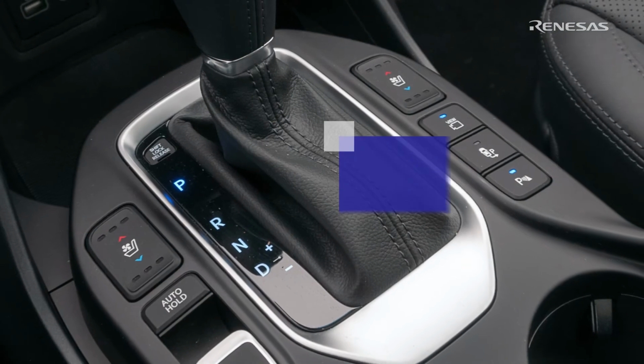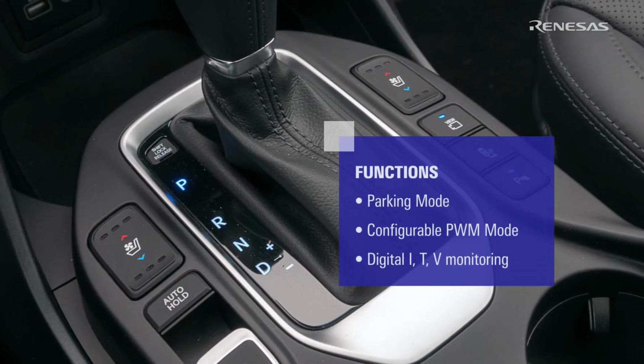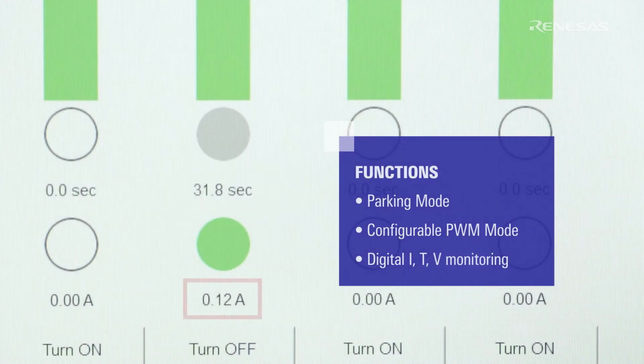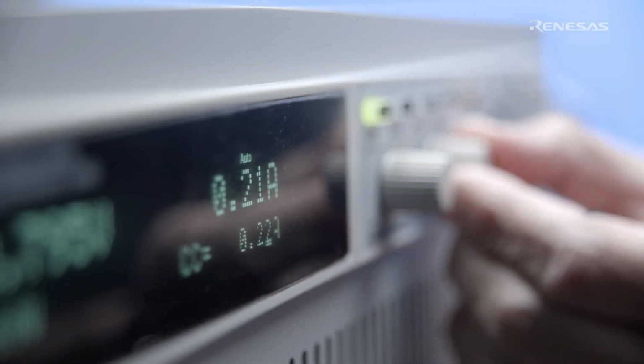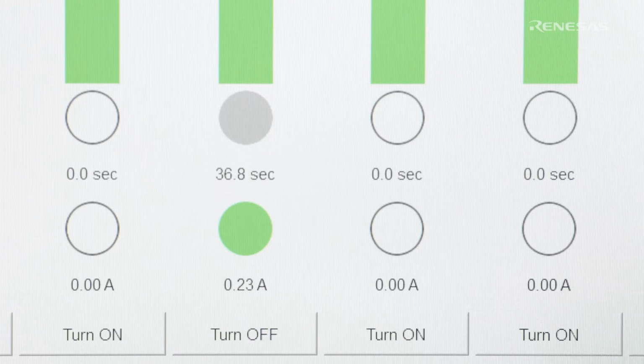For example, parking mode requires the IPD to remain on to provide small currents to the load. A demand for higher currents triggers a wake-up and all protection functions, and the E-fuse function is activated again.